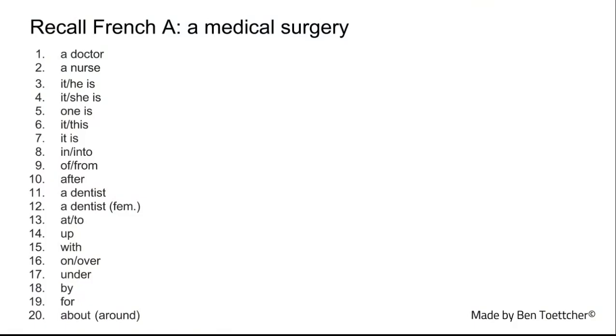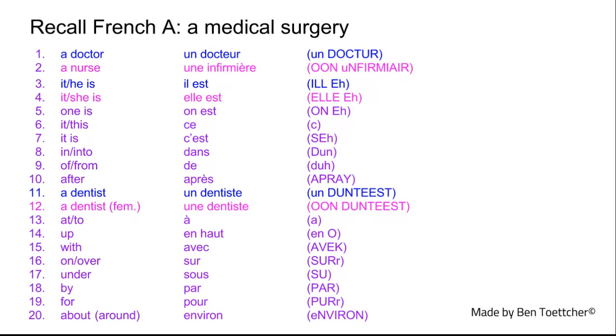So here are the words again. Take a screenshot of that so you can test yourself later. And here it is with the French and our phonetic and masculine or feminine. Purple is for words that don't have a gender. So we're going to use purple for those sorts of words, gender neutral words. Take a screenshot of that and cover up parts of it and see if you can remember, and then take the test below to test your new knowledge.